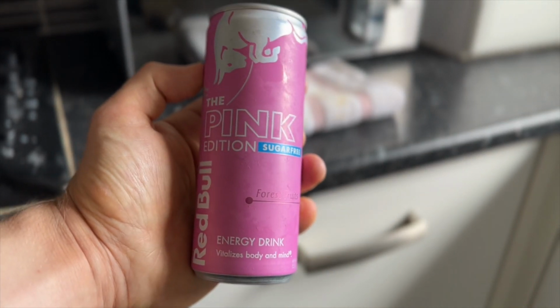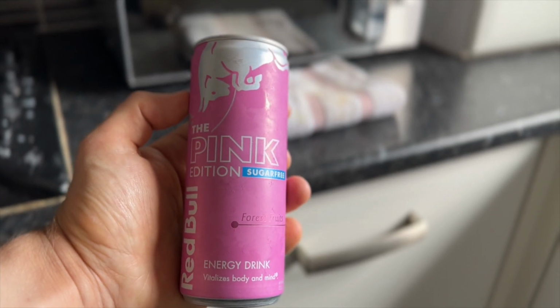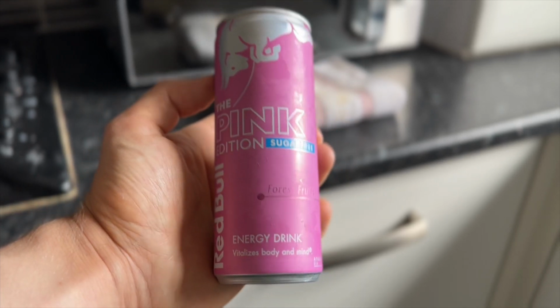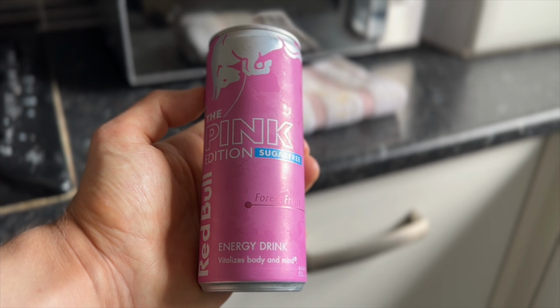However, you need to try these if you haven't already. They are relatively expensive, so try and get them on the sale. I would absolutely not pay £5 for 4 cans of this. However, whenever it's on the sale, as you guys know, I'm Scottish, tight as hell, so I'm of course going to pick it up when it's on the sale.